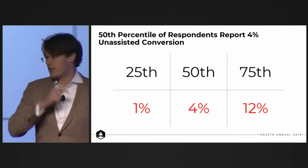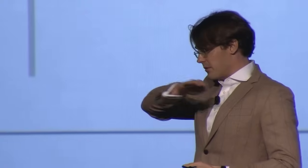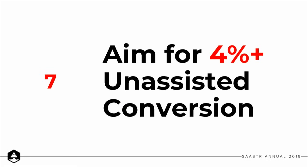And if you look at this chart through distribution, it actually follows the power law, which means that most of the time it's basically flat, and at the very end you have a handful of companies that have really terrific product market fit and are able to convert these free trials at much more effective rates. But what that really means for you is you really should be aiming at 4% or a little bit better in terms of unassisted conversion rate.